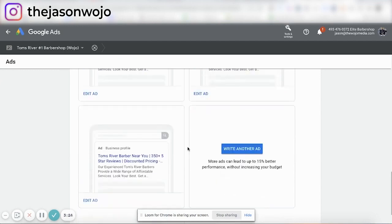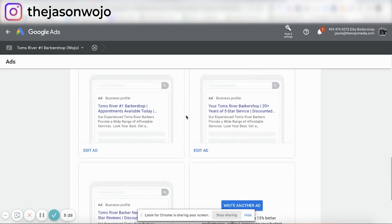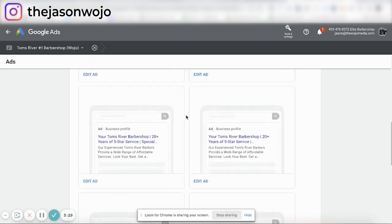But figured you guys would want to see this. Obviously, you can see some of the copy here. And if you're a local business, you can use this for yourself.